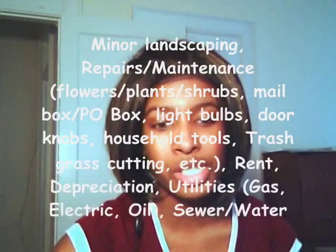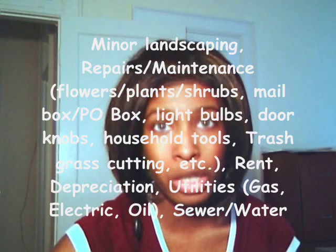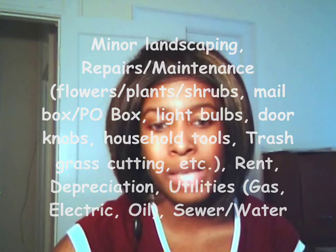Then you have home insurance, mortgage insurance, your minor landscaping, your repairs and maintenance that you do, such as having flowers, plants, shrubs, a mailbox, a P.O. box, light bulbs, doorknobs, household tools, your trash and garbage bill, grass cutting, etc. Those kind of things. Also, rent, depreciation, utility bills like your gas, your electric, or your oil bill. Your sewer and water are also deductible to the extent that they do not increase a loss or create a loss for your business.